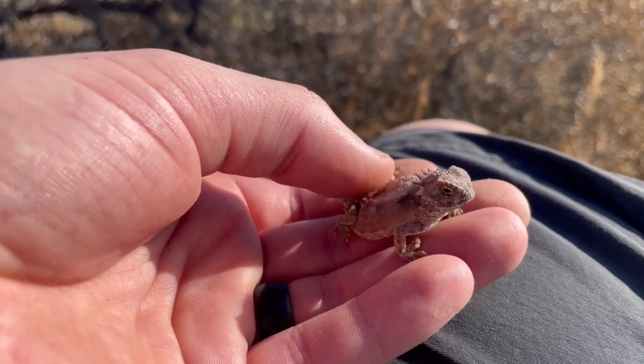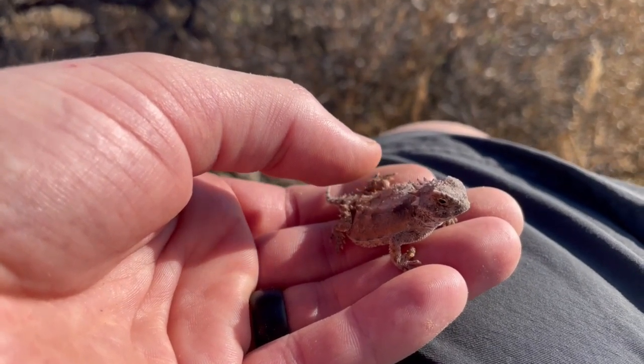I'm seeing some ants walking by. What are the chances I can set him down and we can see this little dude in action?